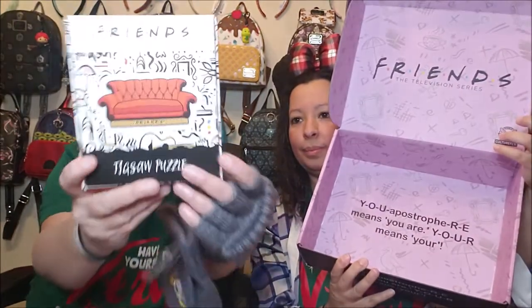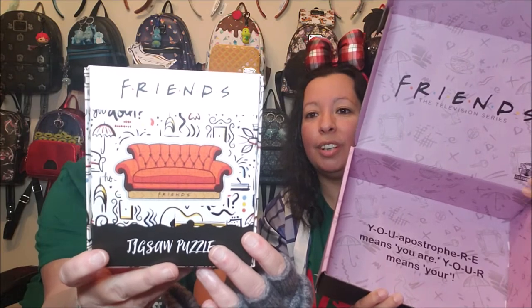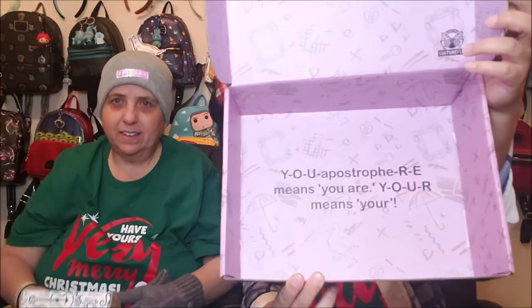Okay, looks like there is one more item in there. Oh, it looks like it is a jigsaw puzzle. Oh, of the couch. On the bottom of the box, it actually says the same quote. Wonder how many pieces? Let's see here. It doesn't say. It just says jigsaw puzzle. Huh. Oh, they're big pieces. Yeah, they are big pieces.